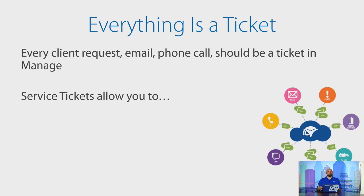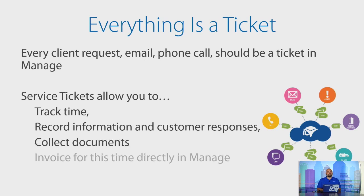So we want to be able to track that and have better accountability moving forward. Because I know I've had personally where emails might fall by the wayside when I reach out to someone, where they might not have had that as a ticket. So just making sure that those service tickets are in the system really lets you expand on all the offerings that Manage has, including tracking that time, how much time was spent on getting that issue resolved versus just an email back and forth. Recording what responses you've gotten from those customers.